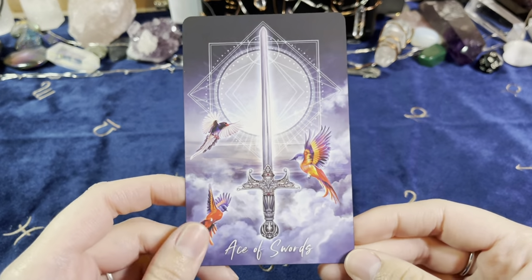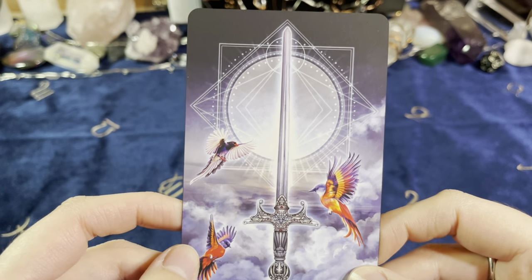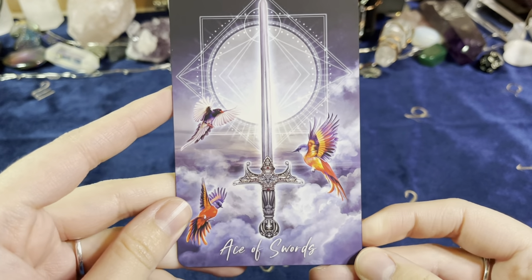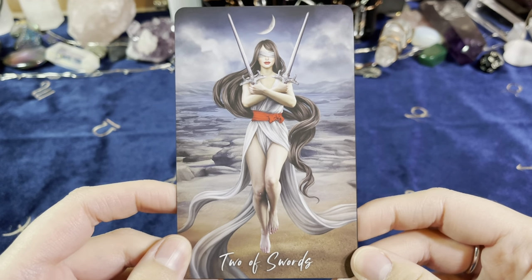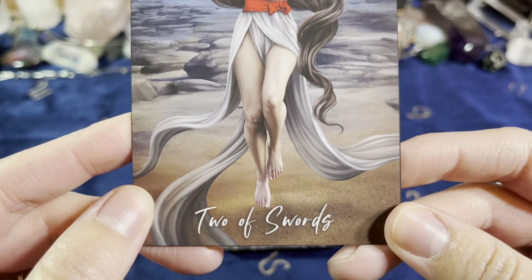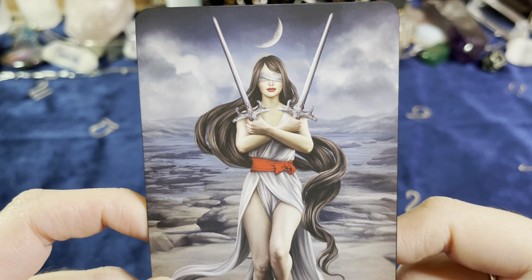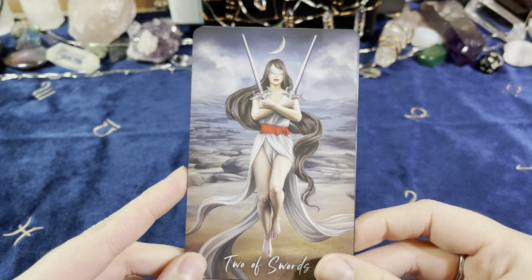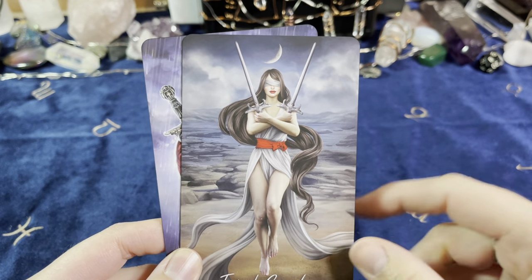Now we're on the swords. Oh, look at the birds. Vibrant looking birds. Again, you got the geometric symbol on the ace. Two of Swords. And she's floating. Look at the detail on her feet. Dang, man. For a second, I'm like, is this a photograph? No, this looks like it was painted by the way the artwork looks.